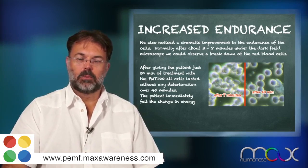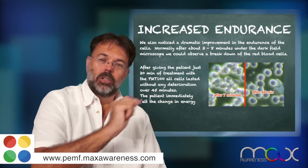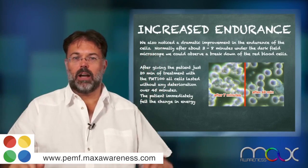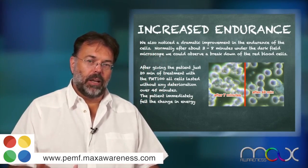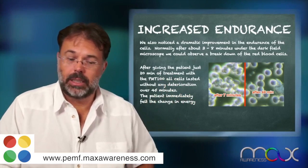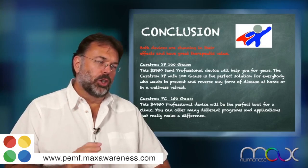When he came back the next morning, we took the next blood sample to see whether he had gone back to his old state or whether the energy lasted. And it was still the same, and it was still about 45 minutes until they started to reduce. So the energy that you fill up actually lasts for quite a while if you don't have serious inflammations and acidity and all of those things in your body. All right? Now let's go on to the conclusion of that.